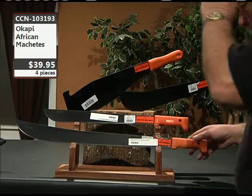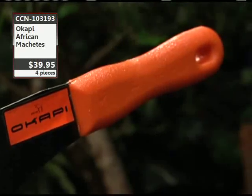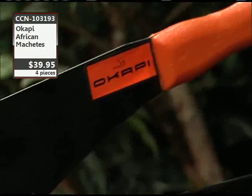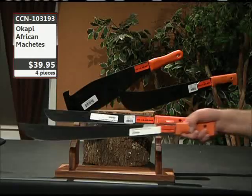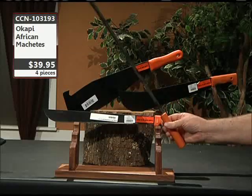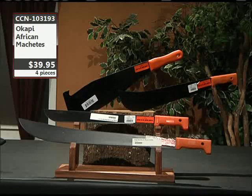First of all, you have this big 22-inch. This is what I call a long machete, okay? That's 22 inches, Bob, right there. I'm sorry, it's actually 27. Okay, it says Okapi machete, 22 inches right there. But it looks to me like it is 27. It just says here on the little barcode 22.